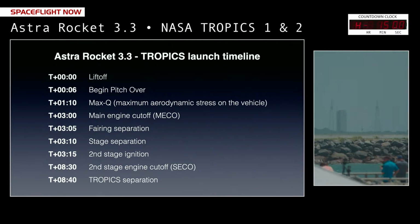And 10 seconds later, the command will be issued to deploy or eject the Tropics satellites from their container on top of the rocket. Those satellites will be ejected from the rocket and begin their automated checkout sequence. They'll automatically power on and run through some testing and activations. And then ground teams hope to receive signals from the Tropics satellites sometime in the first day or two after launch to confirm their health and aliveness after the launch on Astra's Rocket 3.3 vehicle.